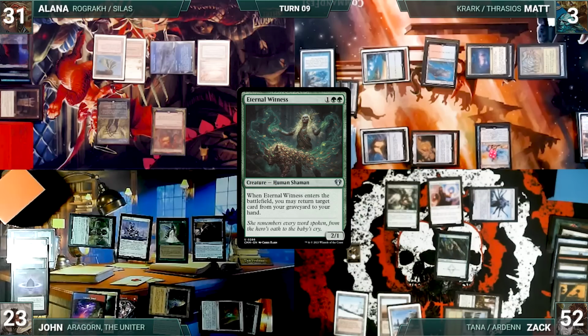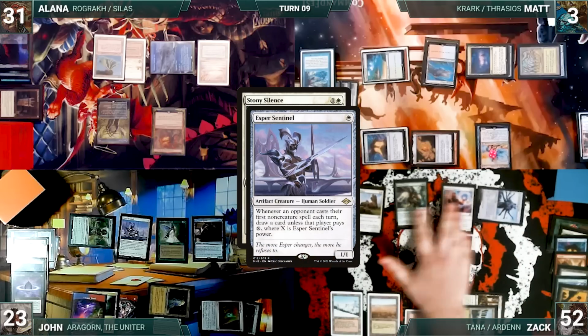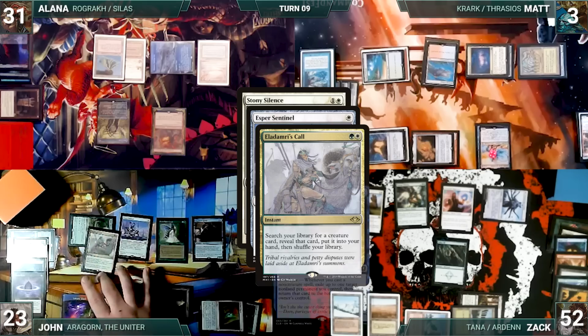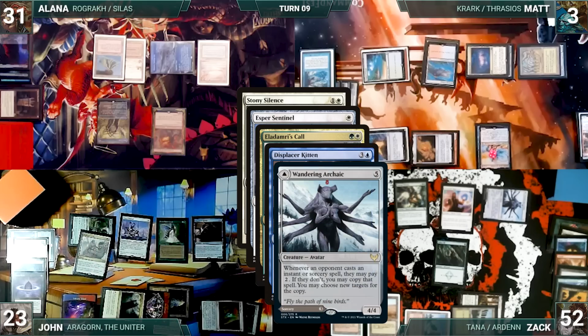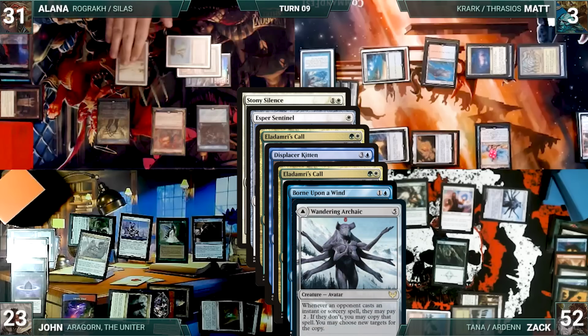It enters, and Zach returns Stony Silence from his graveyard to his hand. He casts Stony Silence. Esper triggers, and in response, John casts Eladamri's Call. Displacer Kitten and Wandering Archaic trigger. Zach copies it, and in response, Alana casts Born Upon a Wind. Wandering Archaic triggers, and Zach copies it.